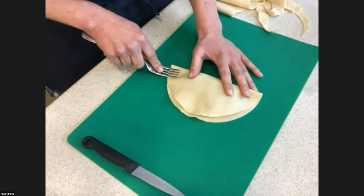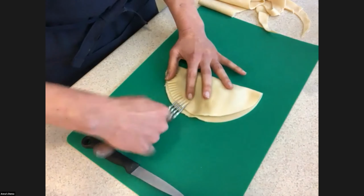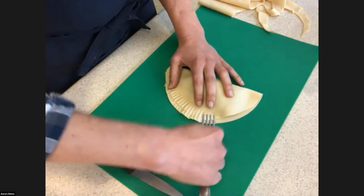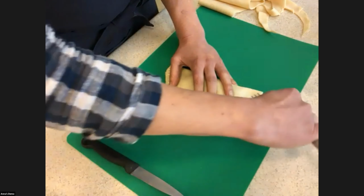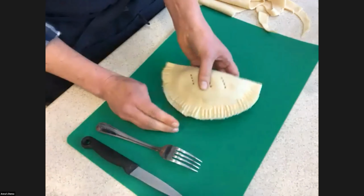So another way to do it, if you don't feel like folding, is just using a fork to make the edges push together. And then you can also use your fork to poke the holes.